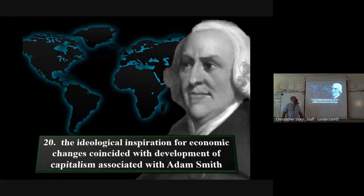The ideological inspiration of economic changes coincided with Adam Smith. So all of this stuff that begins in the 1600s and 1700s and 1800s all just kind of met in this perfect little capitalist storm of Adam Smith: the idea of free markets, the idea of controlling markets, and having customers and supply and demand. It all just kind of came together perfectly.